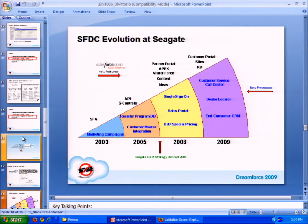So since that time, as new functionality has been delivered through Salesforce, we've been able to take advantage of that and adopt it. So we now serve our sales portal, which we call the Sales Center, through Salesforce.com. That's our primary portal for our internal sales teams. We have a customer service call center for about 250 reps. We're using the knowledge base, Instranet. We're using the full suite there.